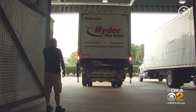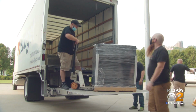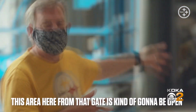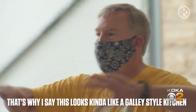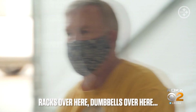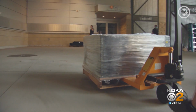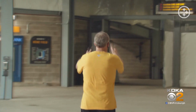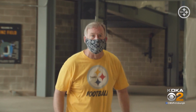The weight room was the most creative one, and that was probably the most challenges we faced. The process of having a training camp at Heinz Field from a weight room standpoint isn't bad at all. This area here from that gate is kind of going to be open. That's why I say this looks kind of like a galley-style kitchen. Racks over here, dumbbells over here. I mean, we have a magnificent space from a size standpoint in a veranda-style area right outside our locker room. So from a logistical standpoint, it's very easy for the players.